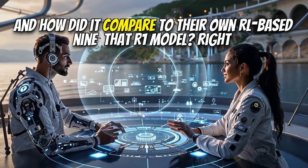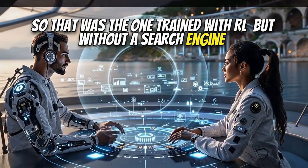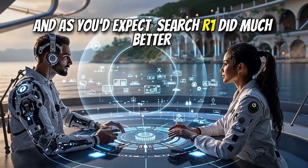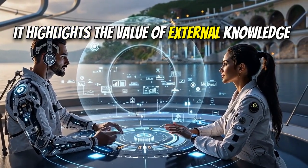Absolutely. And how did it compare to their own RL baseline, that R1 model? Right. So that was the one trained with RL, but without a search engine. So same training method, but no external knowledge. Exactly. And as you'd expect, Search-R1 did much better. So that really shows the power of adding that search component. Yeah, it highlights the value of external knowledge.